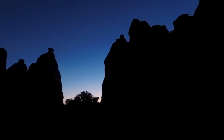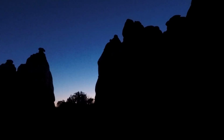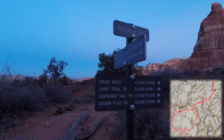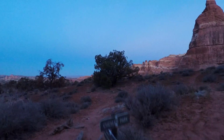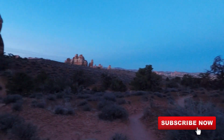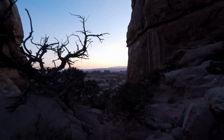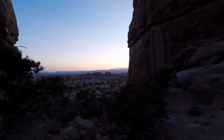Almost to the canyon overlook. All right, made it to split, head back to Elephant Hill Trailhead, 2.9 miles. So long, Chesler Park. It's been great. Let's get it done. Moving along pretty quick. All right, dropping down into the canyon. Beautiful.